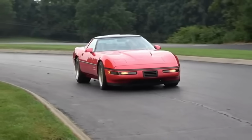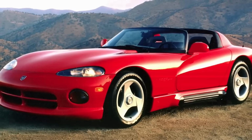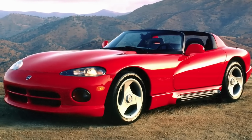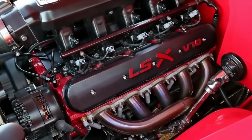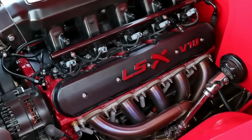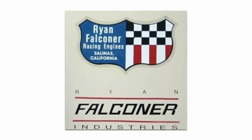The idea was to create a Corvette that could fight the Dodge Viper head-on. At that time, the Dodge Viper was still getting ready for its big debut. It had a massive V10 engine, and Chevrolet wanted to know if their Corvette platform could handle something even more extreme. To do this, Chevrolet turned to a company called Ryan Falconer Industries.